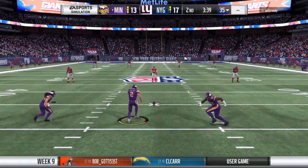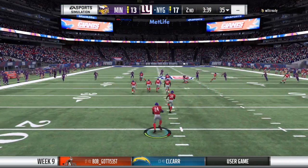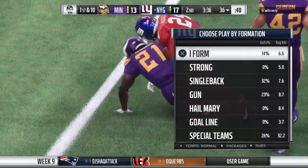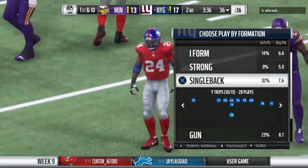Yeah, not the case there, but that's why you got to be really careful with those throws, especially to the outside. Short boot, take it at the 21. And they're going to wind up with pretty good starting field position as they get it up past the 35. And New York set to take the field.